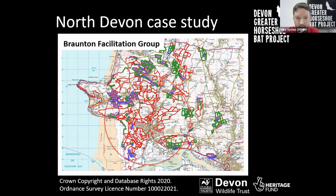So on this map here, the red circle is the 4-kilometre radius around the maternity roost in Braunton, the sustenance zone. The red outlines are farms that we've visited and given advice to. The purple areas are areas of habitat which we've helped to improve. The green lines are hedgerows that we've helped to put into enhanced management, and the blue lines are areas of watercourse that we've influenced by getting landowners to manage the riverside land in a more sympathetic way.